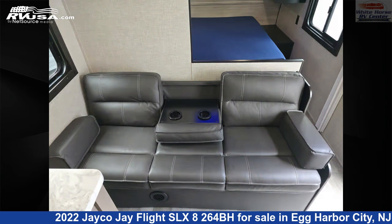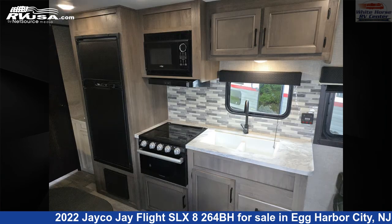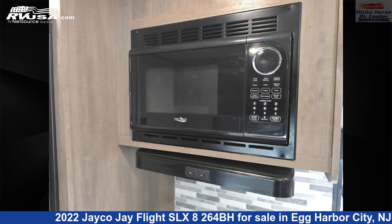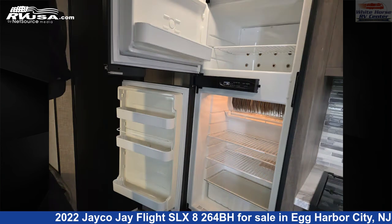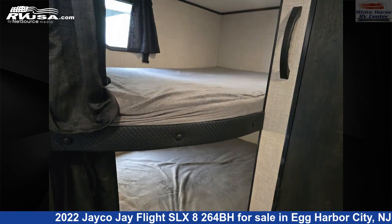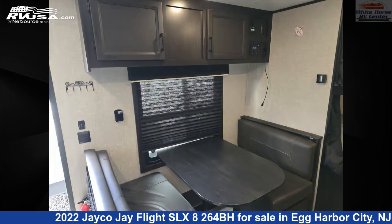This used Jayco is 29 feet 5 inches in length and features sleeps 8, water heater, LP detector, smoke detector, refrigerator, stovetop burner, awning, microwave, spare tire kit, carbon monoxide detector, skylight, and 42 gallons fresh water capacity. The floor plan layout of this travel trailer features bunk beds.